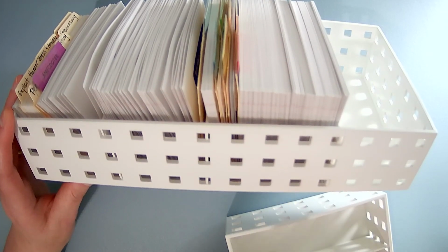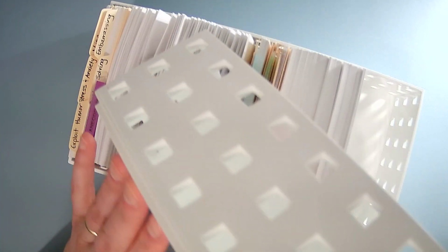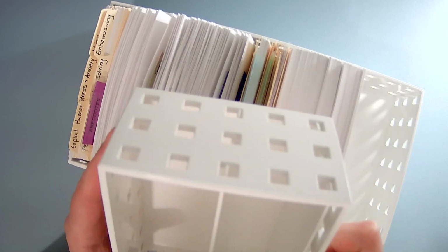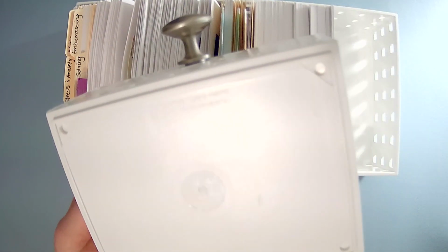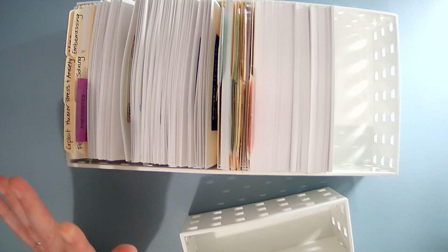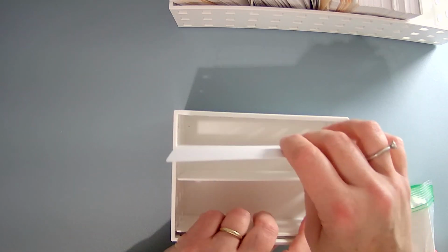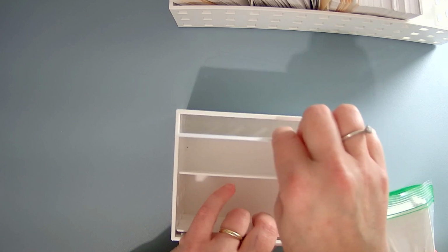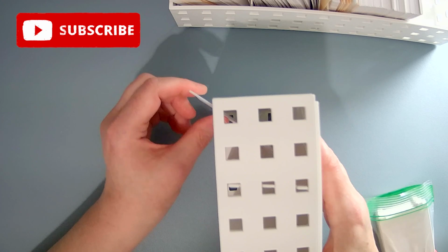Heads up, these are not cheap. I know that they're just plastic bins, but they are not cheap. I believe I spent, I think these are $6 or $7 each. This big one might be $10. But let me tell you why I love them, first of all, and then I'm going to show you how I organize these and keep it from being cluttered. They are just the perfect width for index cards. There's a little play, but very little. And I also like the height.